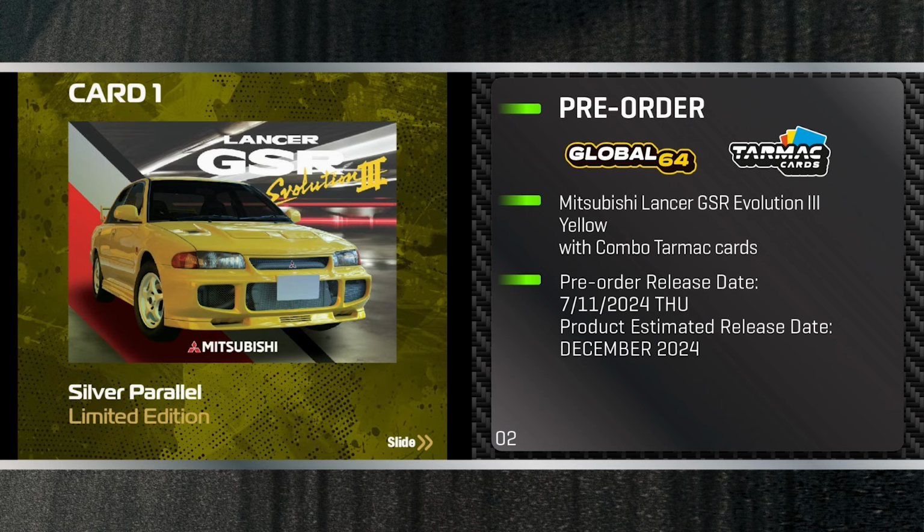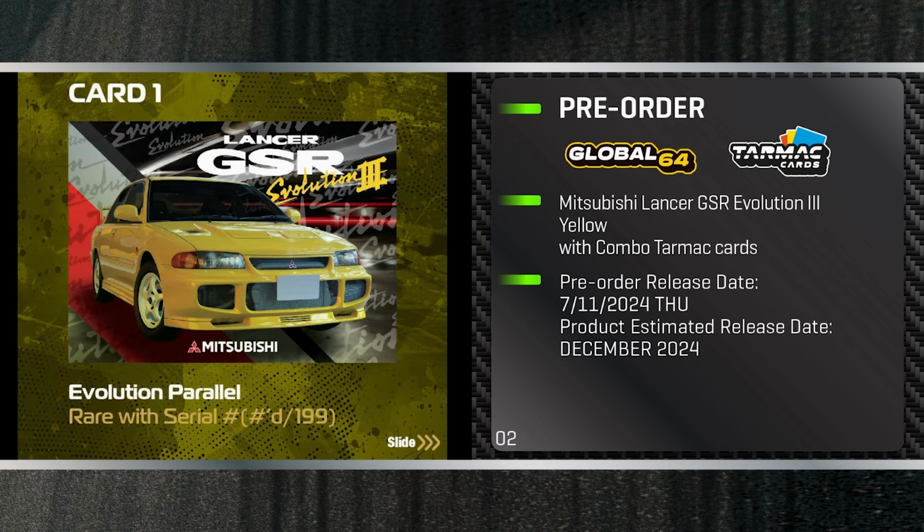And then you will have a silver parallel, which is the more shiny kind of hologram, a shiny parallel, as we call it, the silver. And then you will also have a very rare Evolution parallel with all the Evolution logos in the back. This will also come with a serial number in the back up to 199, so with 01, 02, 03. So this is the card that you will want to chase, and there's only 199 of them out there in the market.